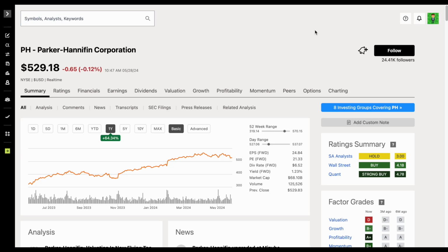A lot of the times when we talk about Dividend King stocks, we see companies with great histories of dividend increases that definitely went through periods of massive growth. By the time they're a Dividend King, a lot of the times the growth rates have slowed and the dividend growth has slowed as well.